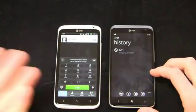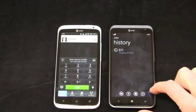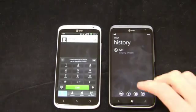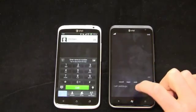I actually have used the One X as my personal device for a couple of days. So that was something I immediately noticed. I've noticed it on past HTC devices as well. I can search here, easily get to people.